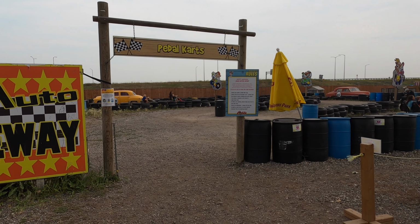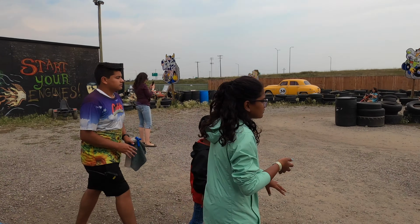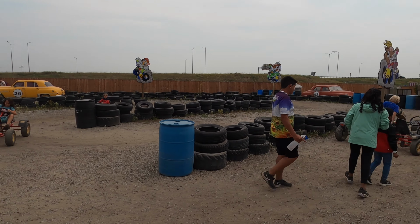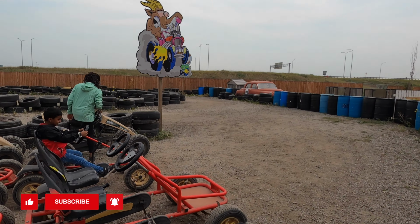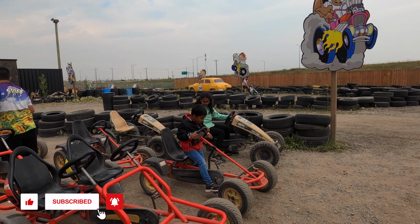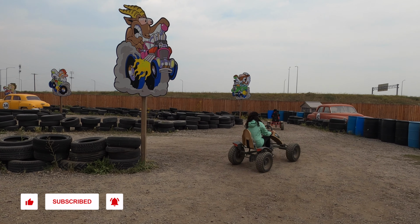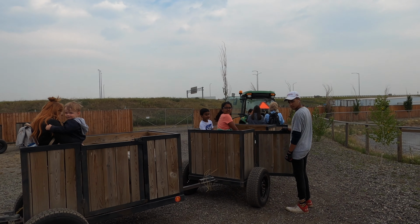They also have pedal karting, which is kind of like a bike, except it's more of a bigger car type of thing. You can go on doubles with two people, or you can just go alone. Me and Vedith preferred to go alone. They have a few rules. You can't go more than twice because there's only so much and everyone wants to get a chance.